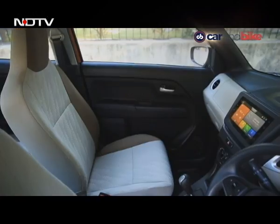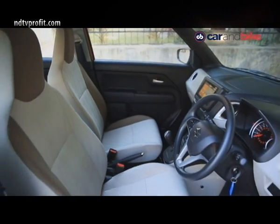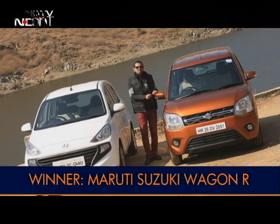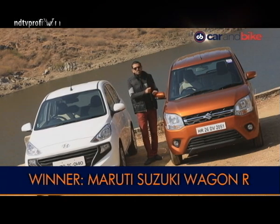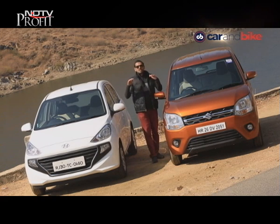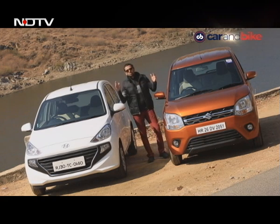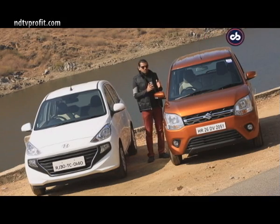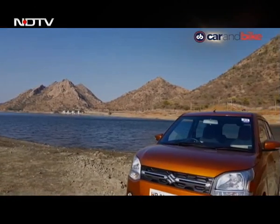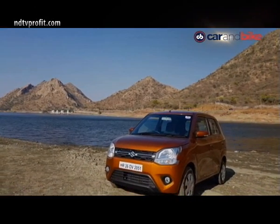And so, with its better looks, better appointed cabin, better features, and certainly much nicer standard safety equipment, the WagonR takes this one. And isn't it surprising? Because in the past, when these two cars were head-to-head several years ago, it was always the Santro, but now Maruti has got it right. So the classic rivalry is back, the Santro versus the WagonR.